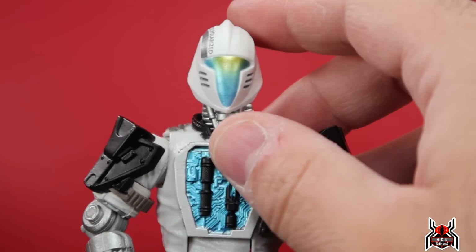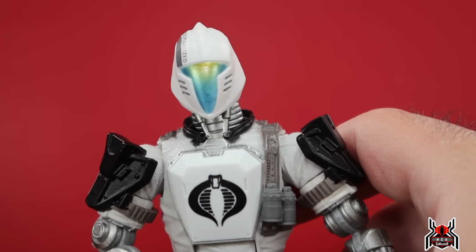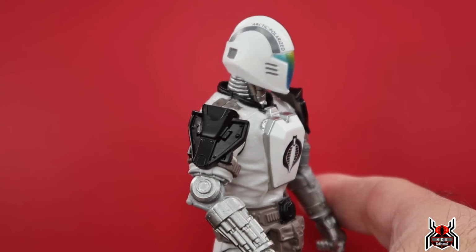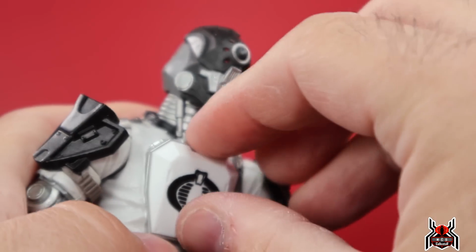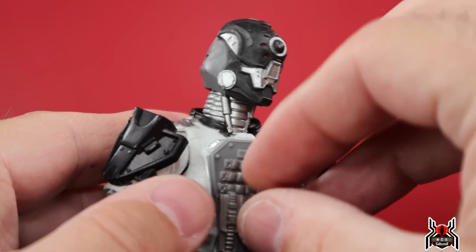It's not bad. It's not my favorite, because the other head sculpt is just that much better. But, you know, if you want to do this, then you kind of have your standard Cobra Bat. But the other way around, I think just makes it look a lot more menacing, a lot more scary. Looks like much more of a threat to the Joes.